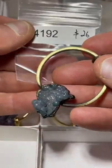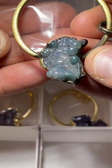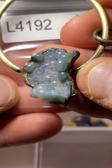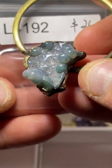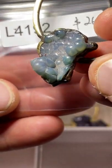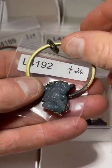What are you talking about? This one's $13. Look, a blue-green piece. $13. Look, it's translucent. It's so very good. You can make money.